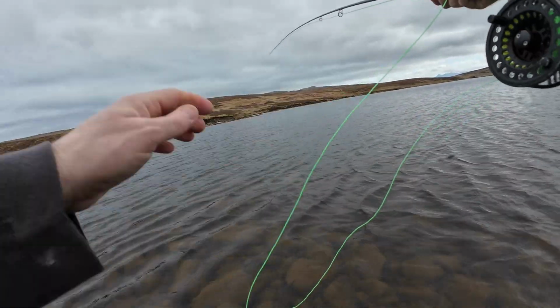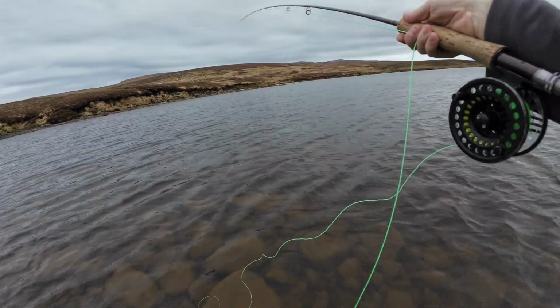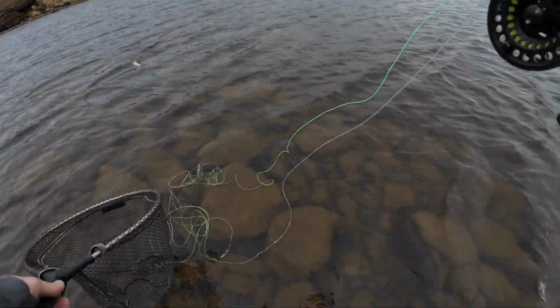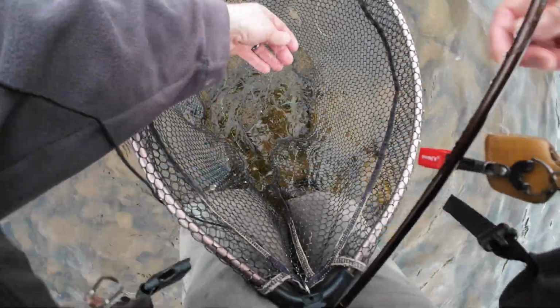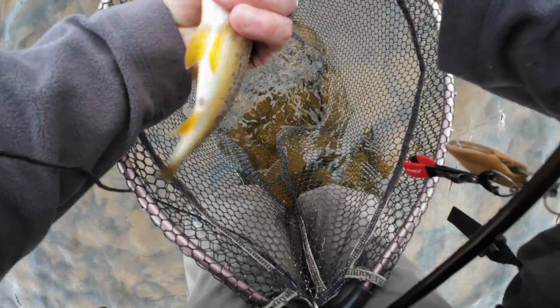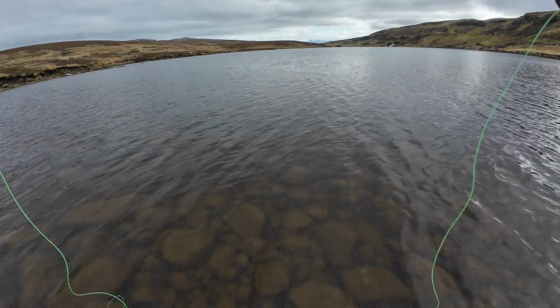Yeah, there we go. Fish on. A feisty wee brownie. Ah, great. That's on that green Kate. Come on. There we go. That's a nice bonny wee fish. Certainly nailed that. There we go. A belter. Nice wee fish.